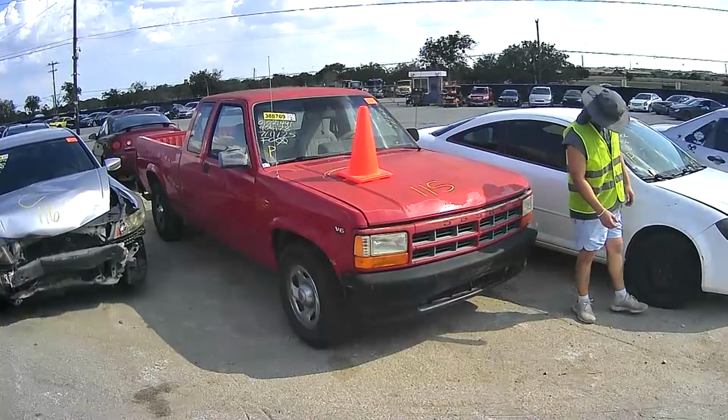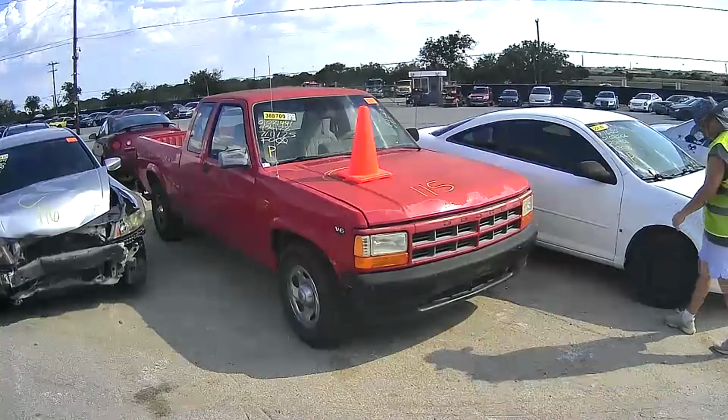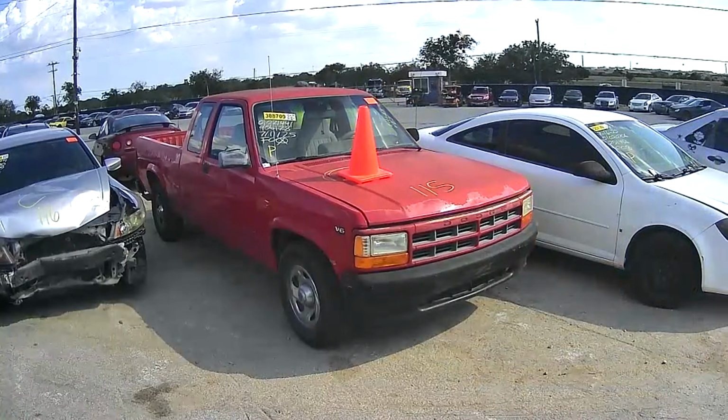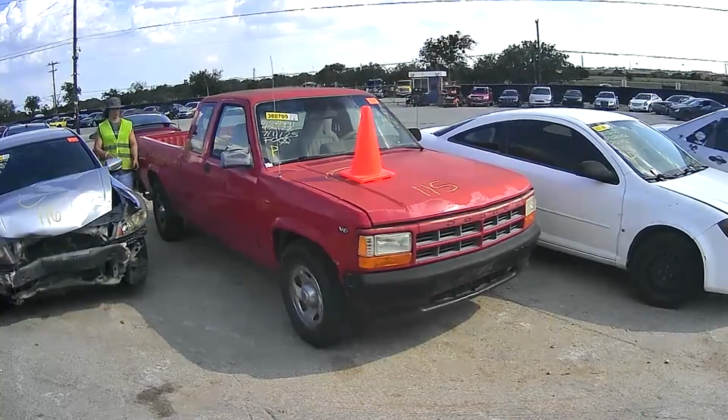875, now 900. I need 900. 875, now 900. 9 and a quarter, now 9 and a half. I need 9 and a half. 9 and a quarter, now 9 and a half. Bid 9 and a half. Sold 9 and a quarter. Sold 9 and a quarter.